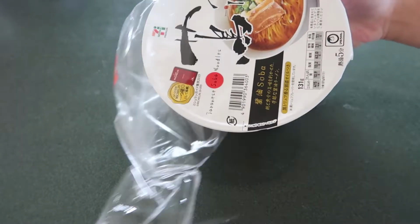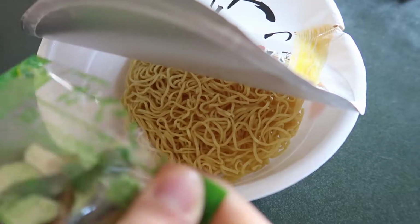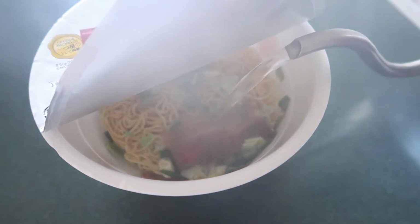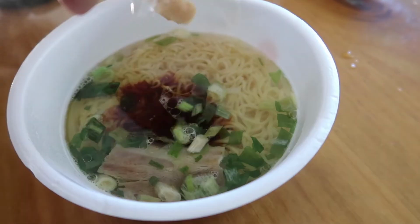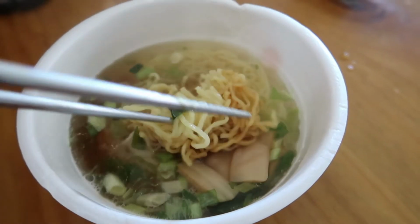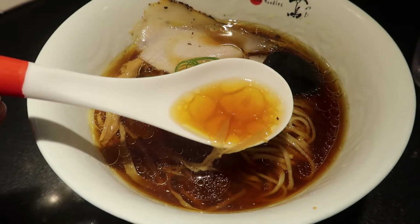You're supposed to make it by peeling the lid back to the line, put the dry seasoning sachet, which has the spring onion and the pork, into the noodles, pour in hot water to the line, cover the lid, and then after 5 minutes, pour in the seasoning sauces and the bamboo shoots, and you're ready to go. I believe that Tsuta's specialty is the soy sauce one, but I've read that a lot of people prefer their salt ones. I actually like the soy sauce one better from memory, but in a different way from how I like the salt one.